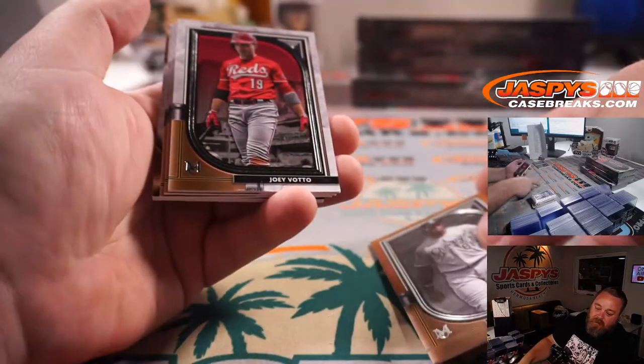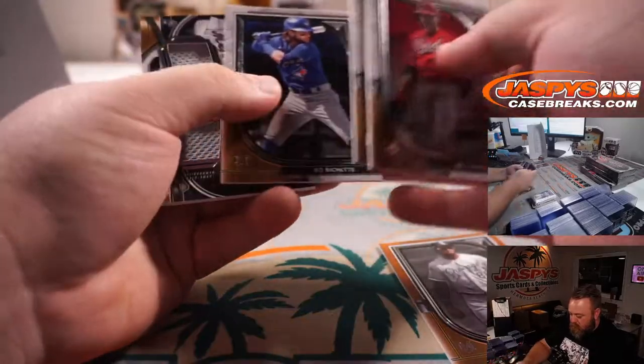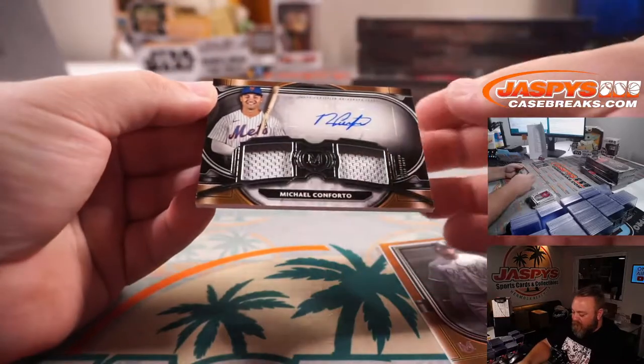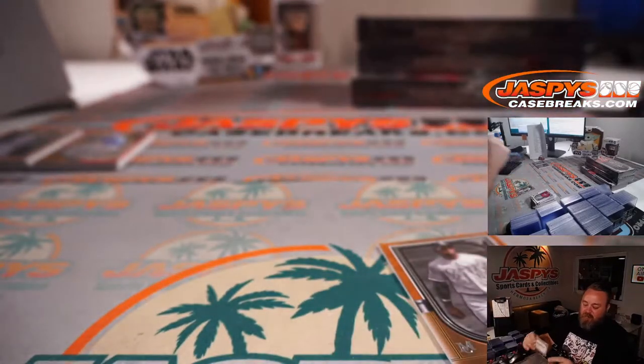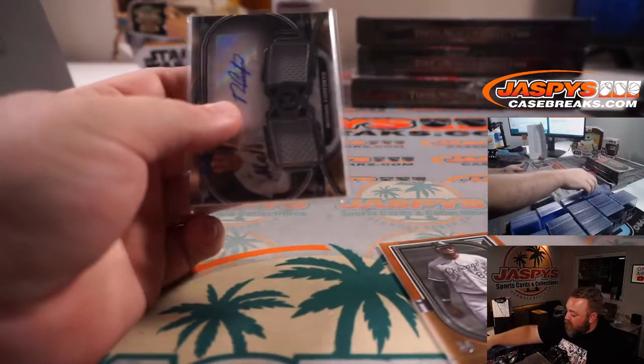Luis Robert, White Sox, Josh Macnick. And Michael Conforto, dual relic auto for the Mets. That is to 349. New York Mets, Joe Christian. You were close. Very close.